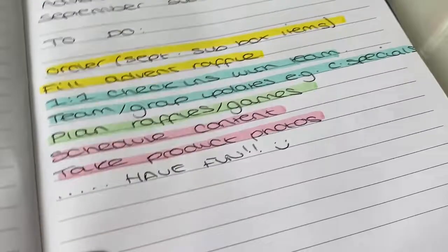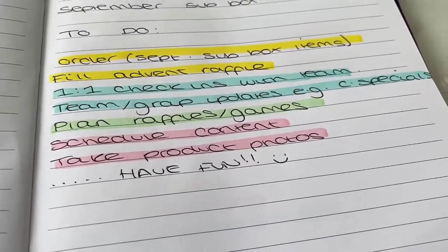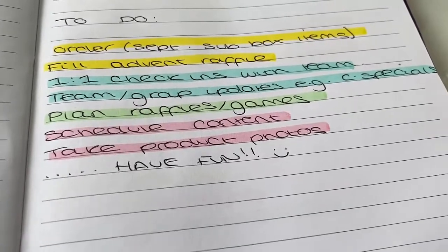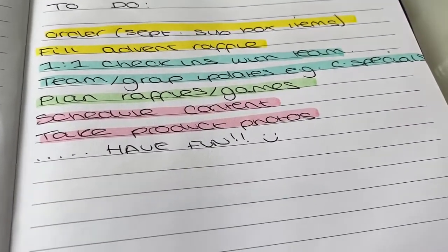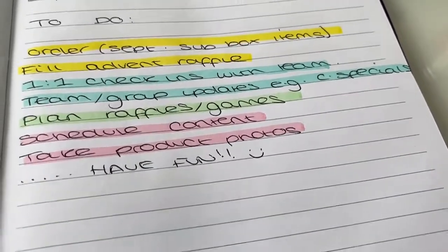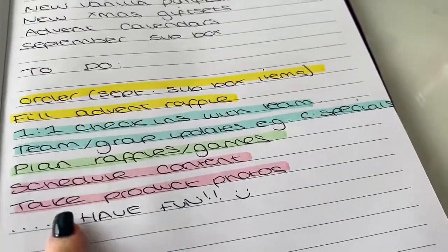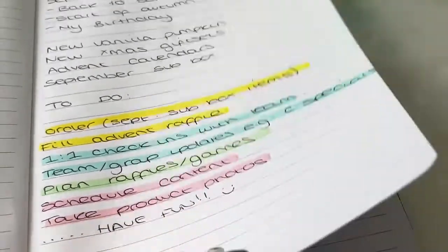And then take product photos. So obviously I've got a lot of products, and I personally like to promote products I use myself, and not just stock photos or things that I don't use. So if I take photos of the things that I actually have, then I can use that to be scheduled on my group, and then I'm done, have fun.